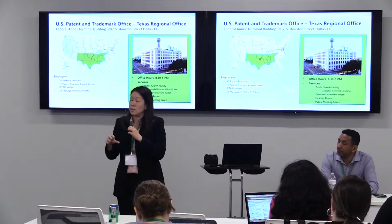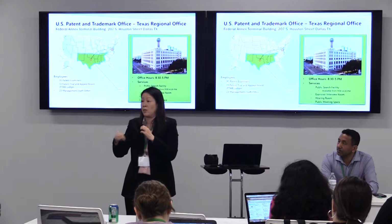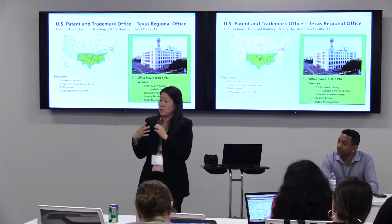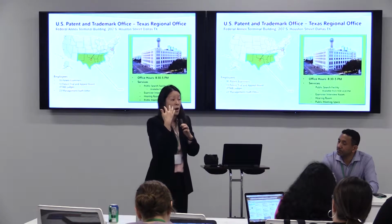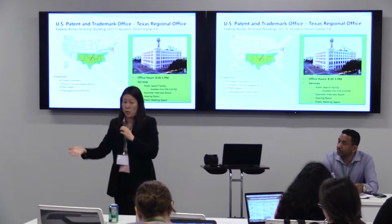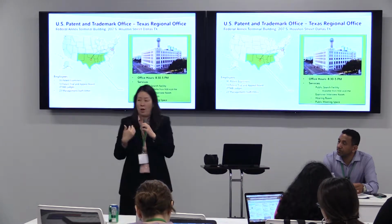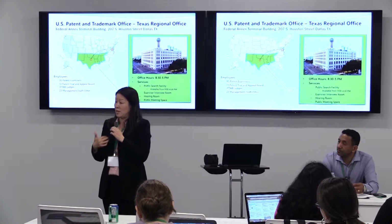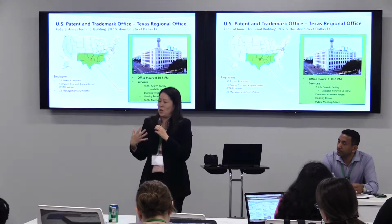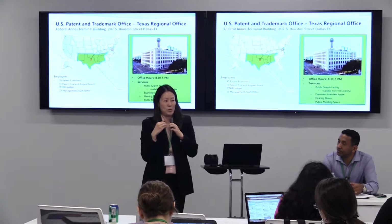The regional offices are not broken down by who is placed where, and we don't process applications necessarily based on a regional basis. So for example, if you are filing a patent or you are filing a trademark with our office and you live in Texas, that does not mean that our office is necessarily going to process that. We have 8,300 patent examiners nationwide. My office has 100 patent examiners.